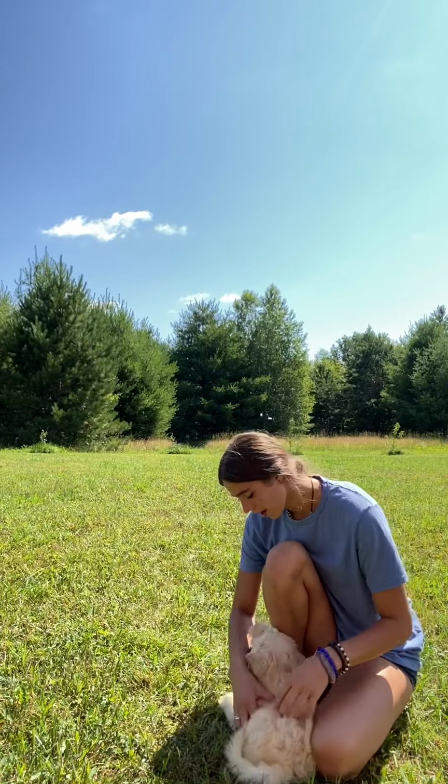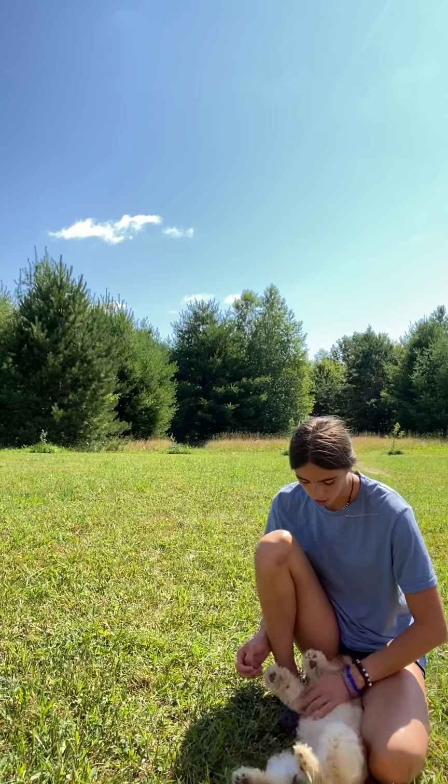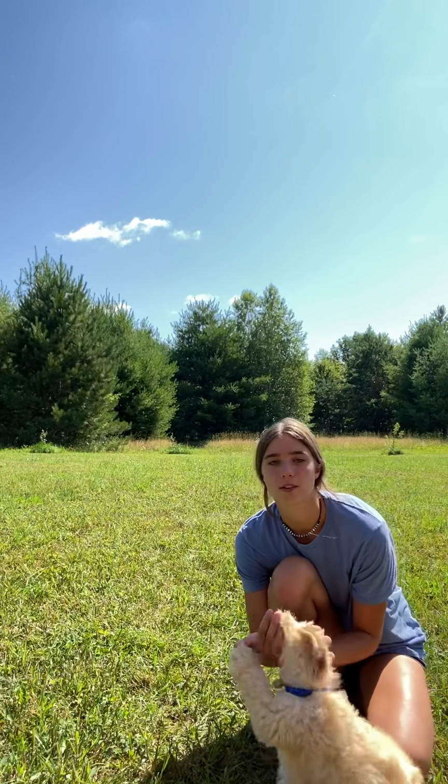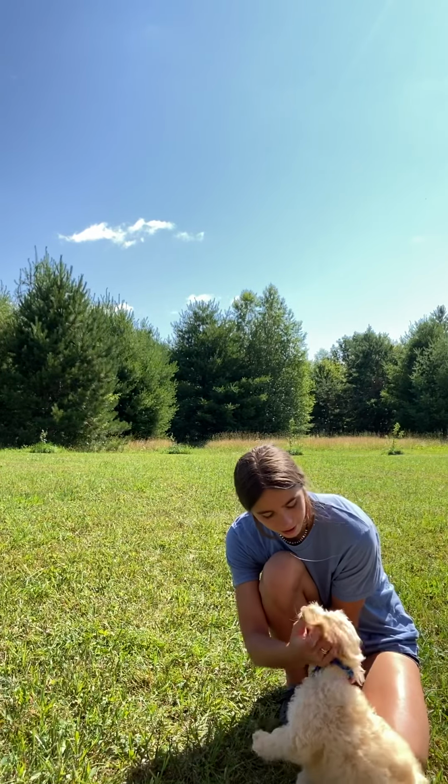socializing. And it's just really good for them because they love the attention. These dogs love attention. So we just want to make sure we give them that. And just end on a really good note. Good boy, Charlie. Good boy.